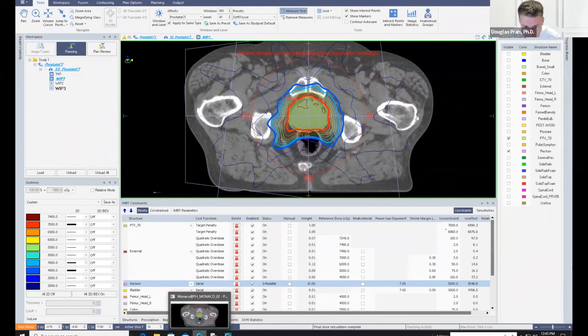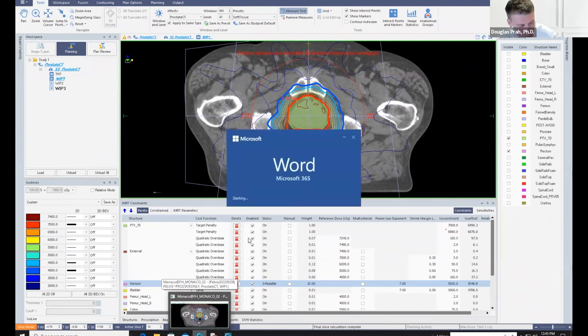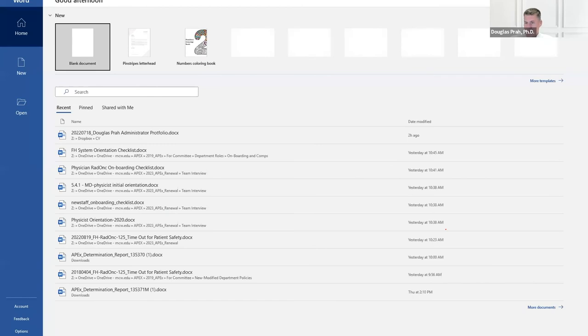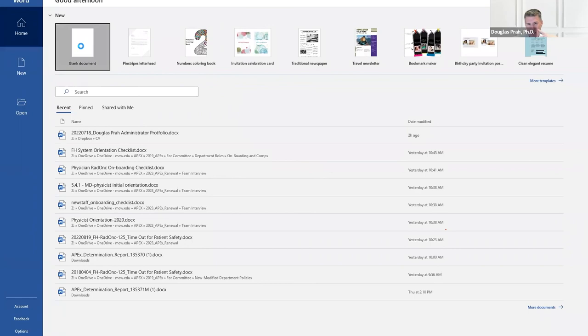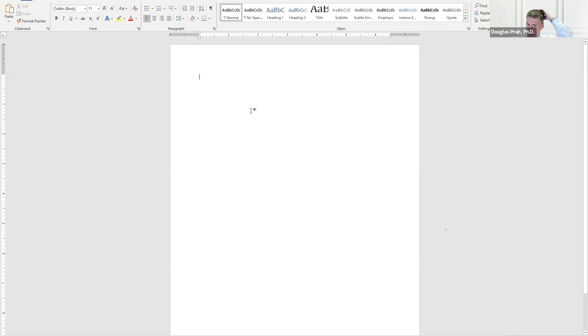Yeah. So here, let's just open up a document. I'll tell you what I normally do. When I have a wish list like this, there's two ways to approach it. One is to do a couple of parallel structures. And the other way is to do one serial.